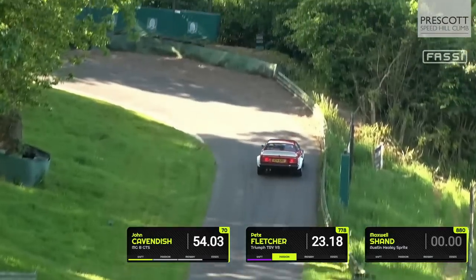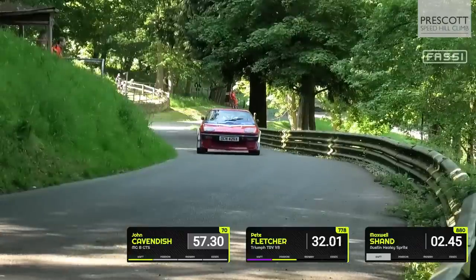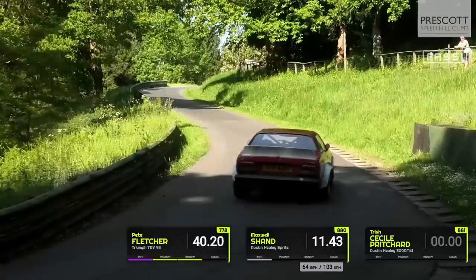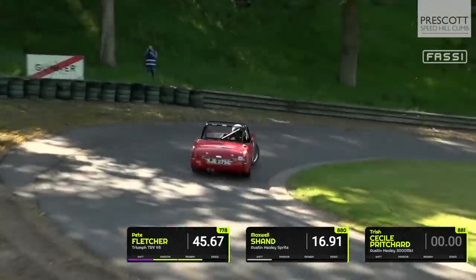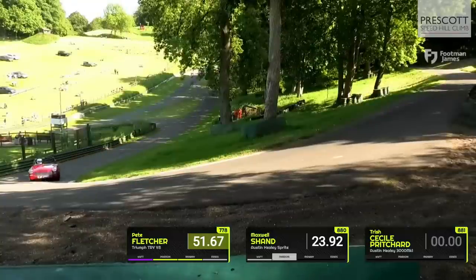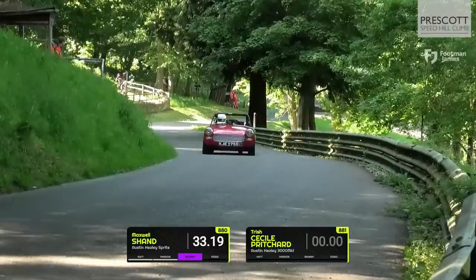Is the V8 engine, trying for TR7, goes around Pardon, that's the car, and, car number 778, in those traditional TR7 works colours. That's from Shand rounding the Torres in the Austin Healey Sprite, car 880. Pete Luke Fletcher does a 51.67 in the TR7 V8.